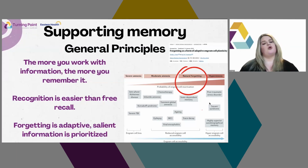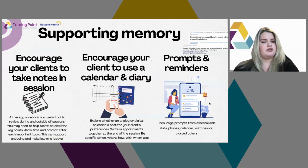And I think this is important to explain to our clients, particularly clients who might have a degree of anxiety around memory failures, because it can actually kind of normalize that process and let them know, hey, this is a normal part of brain health. So, holding these general memory principles in mind, there's a few different things we can do.